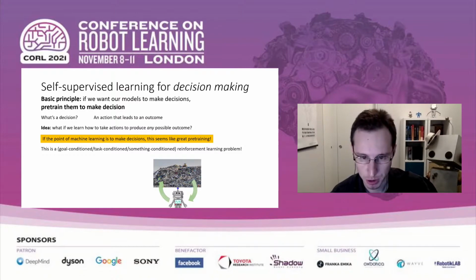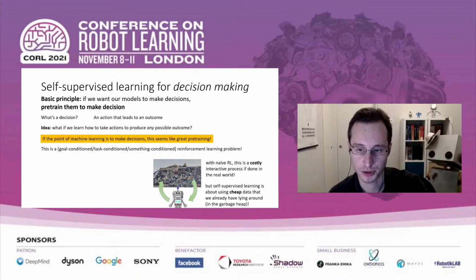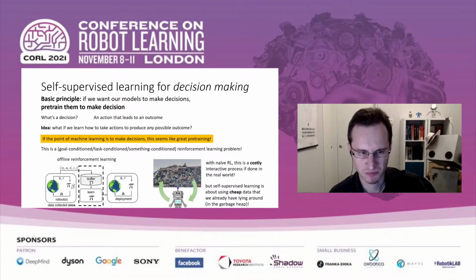So you could have your agent essentially playing in the garbage dump, learning about how the world works. The problem is that with naive RL, this is a very costly interactive process if done in the real world. It kind of defeats the point. We want to gather all this garbage data that's already available, not introduce another costly online learning loop. So if self-supervised learning is about cheap data, this somewhat defeats the point. So that's why we need the second part.